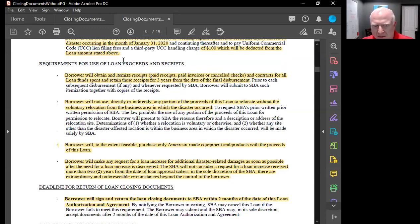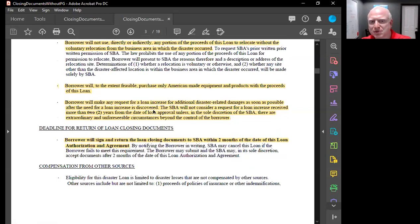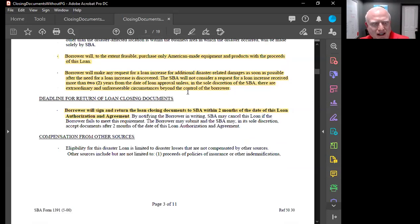So borrower will not use or indirectly use or relocate to anywhere else without the consent of the Small Business Administration. What that means is you can't move. If you've got a business in a specific area, you need to stay there. The whole point of this money is to keep business where it needs to be, right? And of course, you make sure that you use this money in the right way. So you've got to use this money again, as we mentioned.